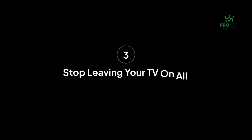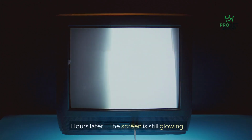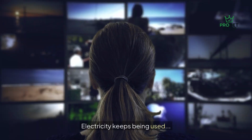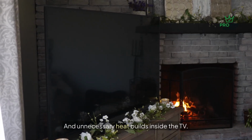Tip 3. Stop leaving it on all night. Many people fall asleep while watching TV. Hours later, the screen is still glowing, even if nothing is happening. That means the backlight continues aging. Electricity keeps being used, and unnecessary heat builds inside the TV.